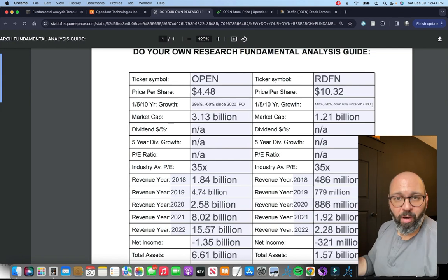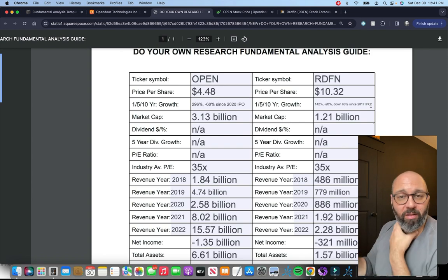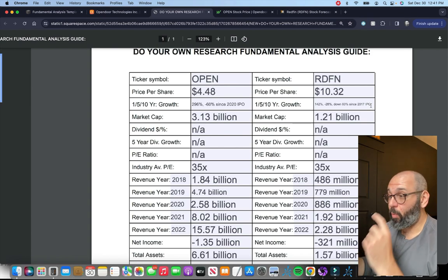So as with all things in the market, it depends on when you bought it. If you bought it on the IPO, you're sitting on a loss, and you probably hate it. If you bought it within the last year, you probably are doing very, very well.